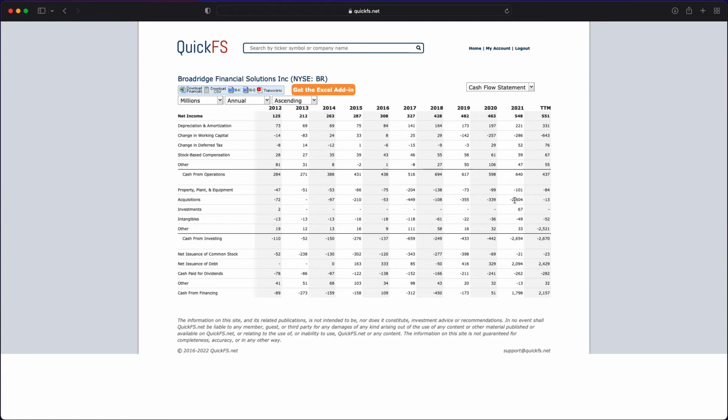You need to do a little bit of a deeper study, but you can see that big acquisition right there in 2021 is playing a big factor in the numbers we're seeing across the decade because it's all weighted at the very end. And that's where that big net issuance of debt comes from as well.